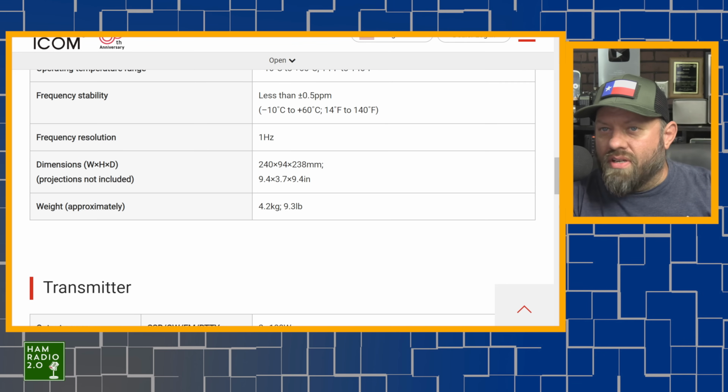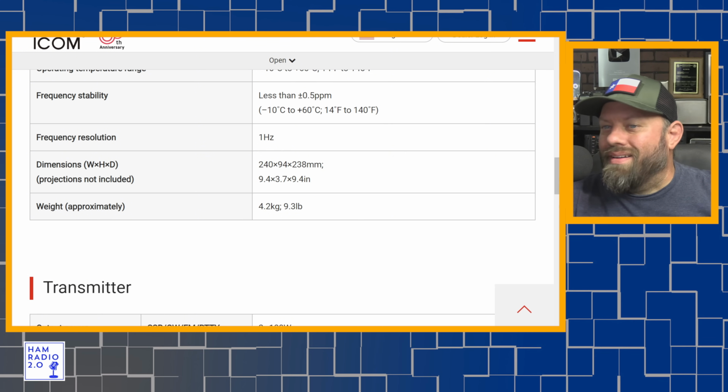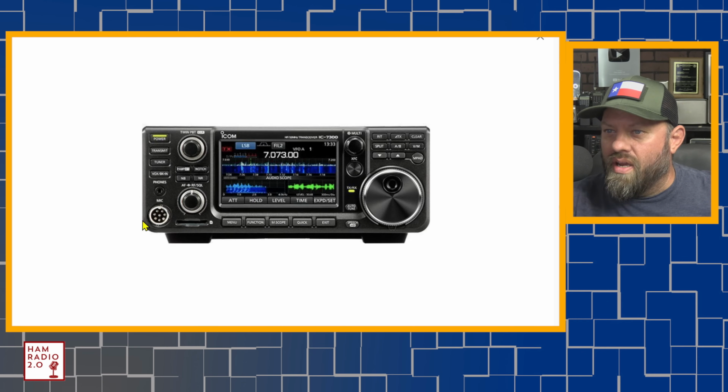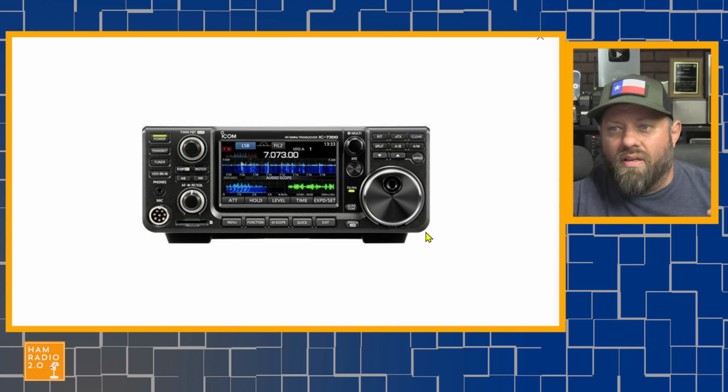Okay, checking over here, switching to ICOMAmerica.com, ICOM's official website. The weight of the 7300 is approximately 9.3 pounds, 4.2 kilograms, where the weight of the 710 is 9.92 pounds, 4.5 kilograms. So the Yaesu is a little bit heavier. The 7300's got a little bit bigger screen. You can see this right here. The 7300's been out for more than 10 years at the time of this recording. It's a fantastic radio, still in production, still in the market.